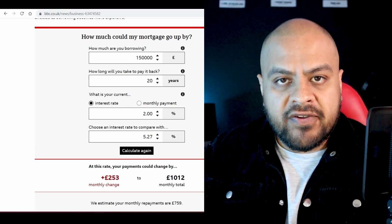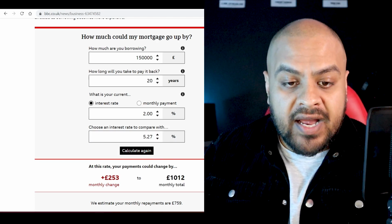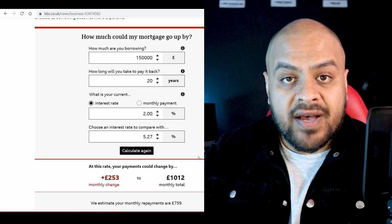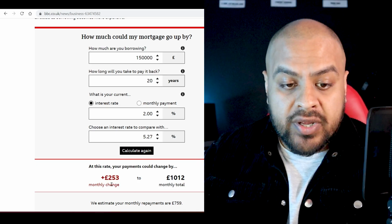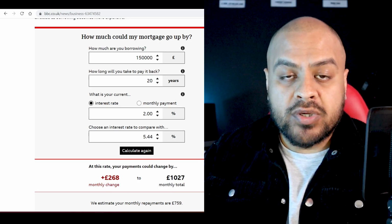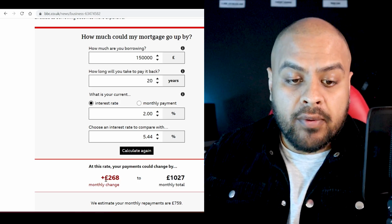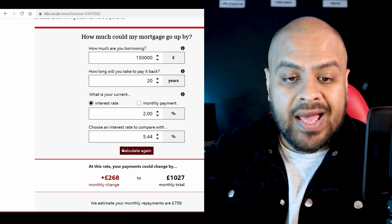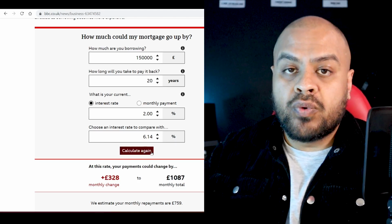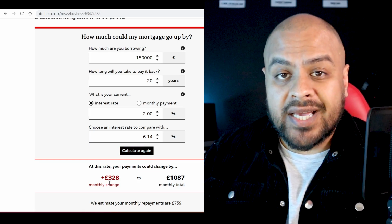Next is a remortgage of £150,000, again 20 years, initial rate of 2%. The lowest rate with a 60% loan to value is 5.27% with HSBC. So that will give you a monthly total of £1,012 with an increase of £253 per month. An 85% loan to value with HSBC was 5.44%. So that will give you a monthly total of £1,027 or a monthly increase of £268 per month. And with Lloyds Bank, it was 6.14%. And that comes to £1,087 per month with a monthly increase of £328.